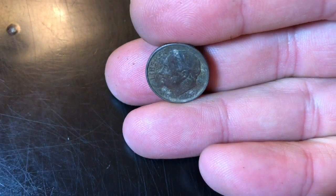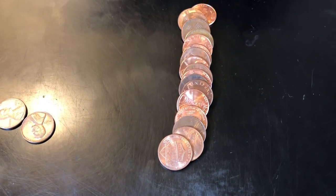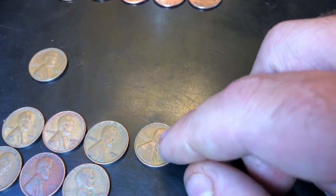Roll 22, got our first dime in a roll. So we'll take it on the board with a dime. Roll 23, we're gonna have our 7th wheat cent here. Love when they're not facing me because it gives me the chance to flip them. It's a 56D. We'll take it though. 7th wheat cent of the box.